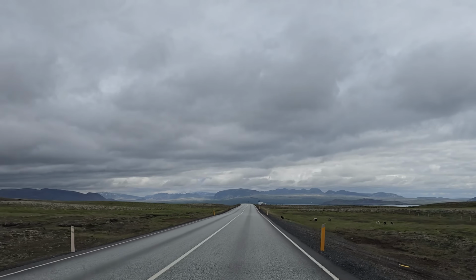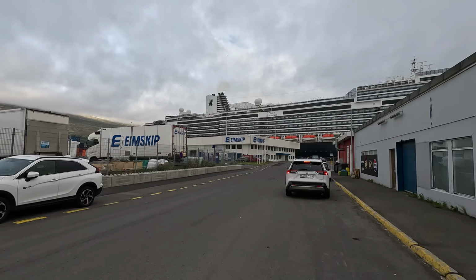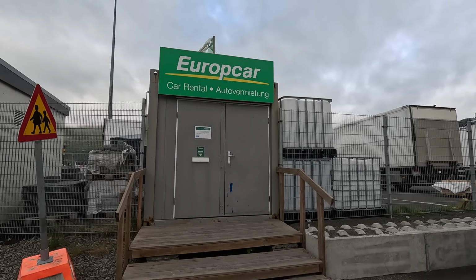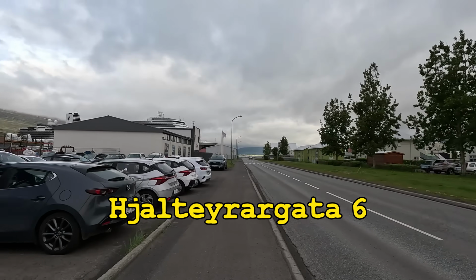Now with lots of distant attractions, car rental certainly makes sense. There are several options close by. Europcar was just a block away, just outside the other cruise ship pier. Avis and Budget is another 5-minute walk from here, and their office is pretty big from the looks of the building.